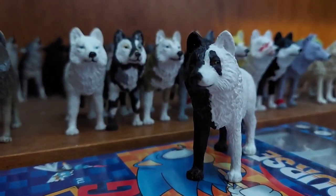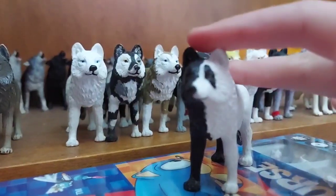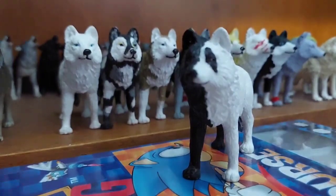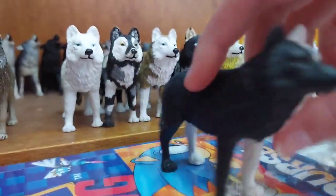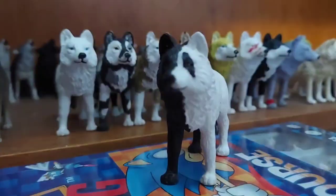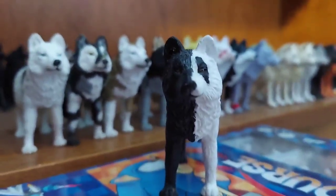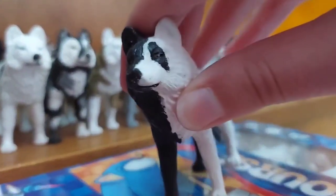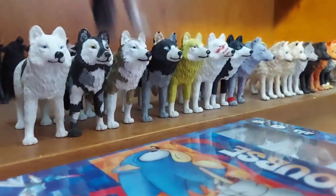I'll also do backstory videos, or series, sorry, about these guys and Halo, and how she got here in the first place. Yeah, Crystal, her design's pretty simple, but I really, really love it. She's probably one of my first wolf customs. I definitely didn't know how to do the eyes back then, so I left them like that. But I just went with her having brown eyes.